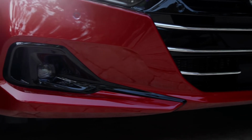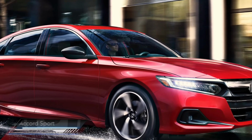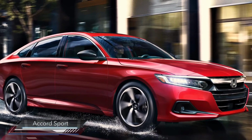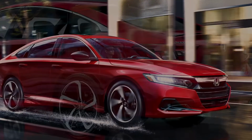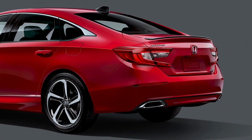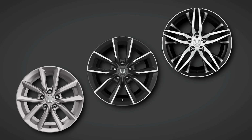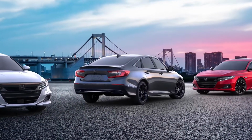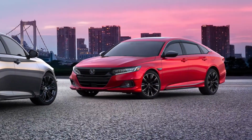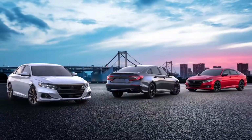Also the lower fascia and the fog light surrounds have been updated. Accord Sport trims also get their own updates, including a dark chrome grille surround and gloss black treatment for the side mirrors, rear spoiler, and the shark fin antenna. There are also 3 new wheel designs for the lineup. The 2021 Accord is of course available with a wide array of accessories, from additional protection to custom styling touches. Honda Genuine Accessories has you covered.